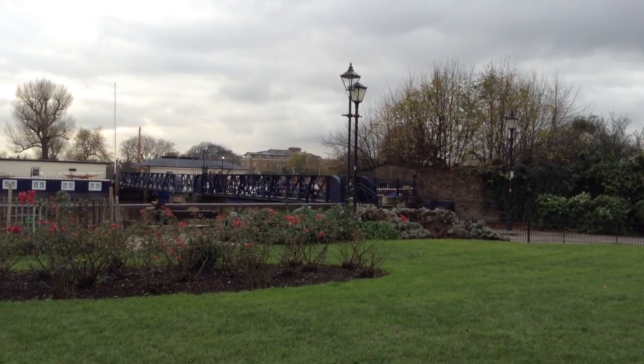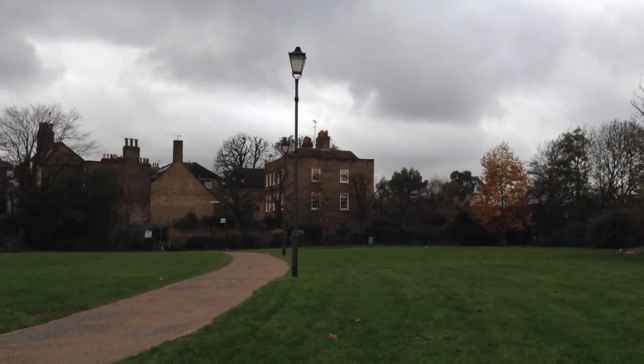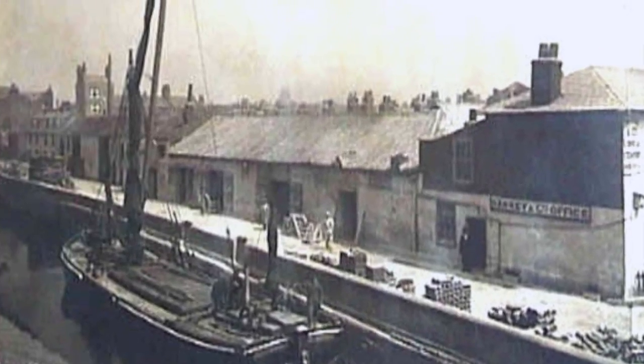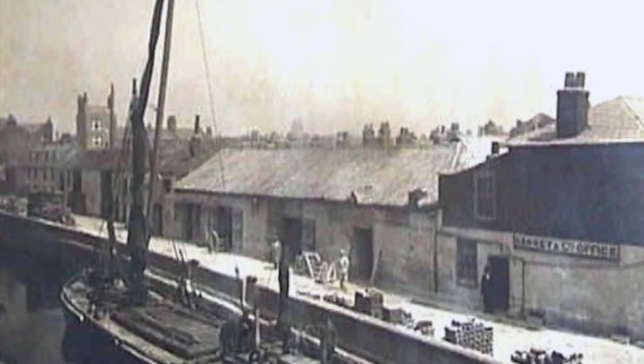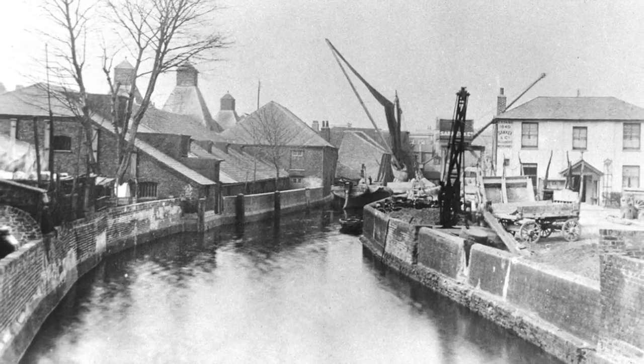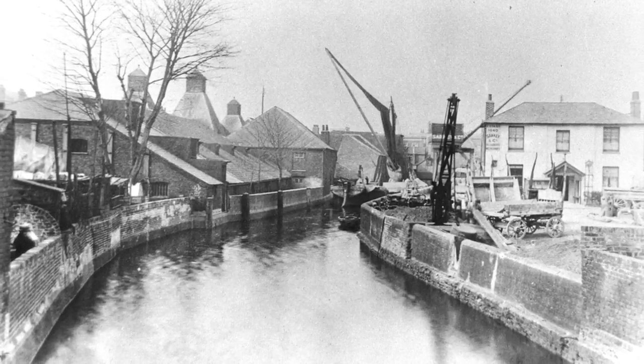We visited Furnival Gardens and discovered that this was once a site of Hammersmith Creek, where many industries flourished 150 years ago. Boat builders, fisheries and malt houses all thrived nearby. It was a very different place 150 years ago.